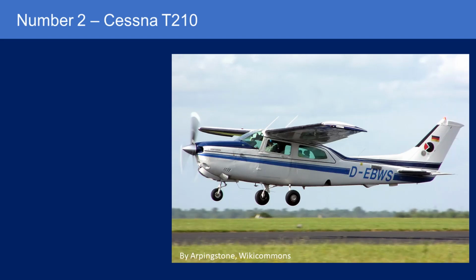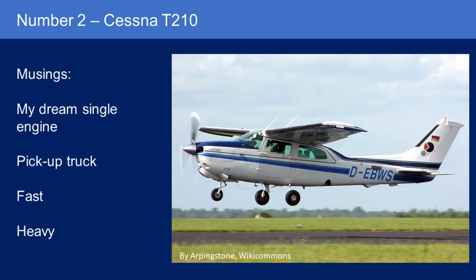So I've got about 50 hours in a Turbo 210, and I just think it's one of the best planes. It's my dream single engine. It really is a flying pickup. It's fast. It's a bit heavy on the controls, but I quite like that, especially flying an ILS. So without further ado, drum roll please.